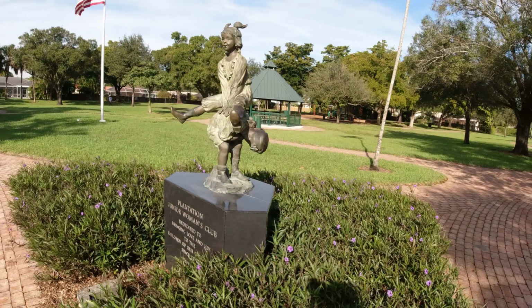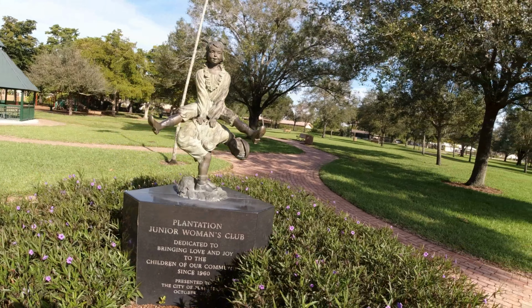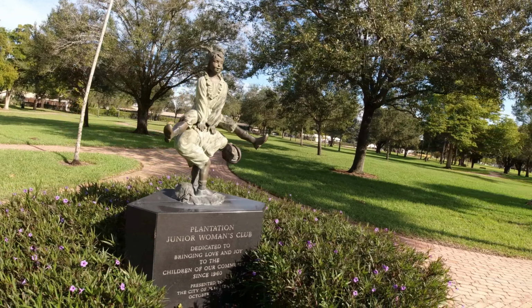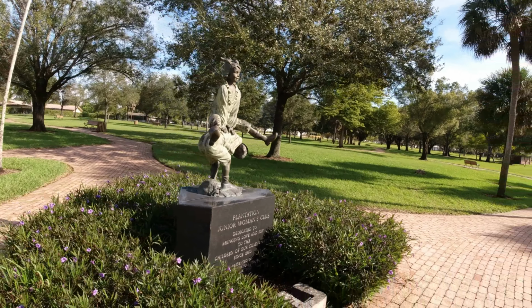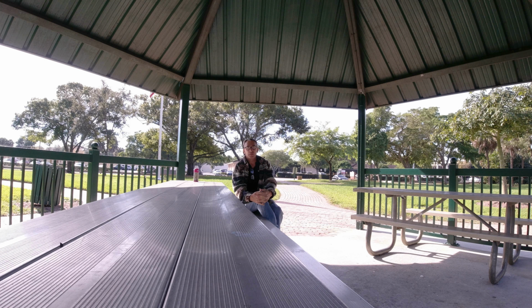Very interesting statue. Plantation Juniors Women's Club, dedicated to their bringing love and joy to the children of our community since 1960. I like sharing videos to one and all, and I could simply give a nice yell and this atmosphere, this ambient sound that you hear. There has to be some type of action in the distance that you may not hear, the helicopter. And I don't have to yell to make my point across.